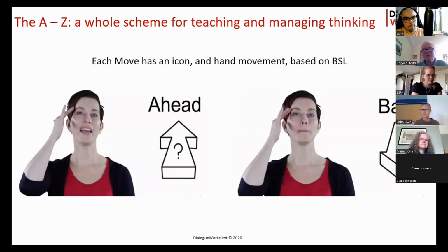And what you see there is a lady signing it. Now this is again visual. Think ahead, you just go think and then point forward, or think back. And for each of the A to Z moves, there's a similar sign, and I'll show you the whole works before we finish in about 20 minutes. So there's the icon, there's the sign.